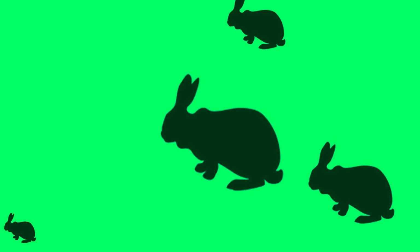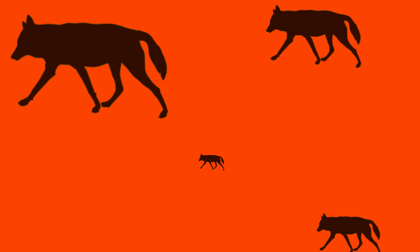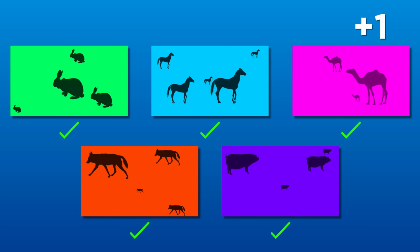Did you spot all 4 rabbits? Is that 4 horses? Nay, it's 5. Three camels? I didn't even see that little one. Four wolves. That's a lot, but I guess they do hunt in packs. There were 4 pigs. Well, I failed to bring home the bacon in that stage. But how did you get on? Remember to give yourself a point for each stage you cleared. Now let's get out of this zoo and move on to the next level.